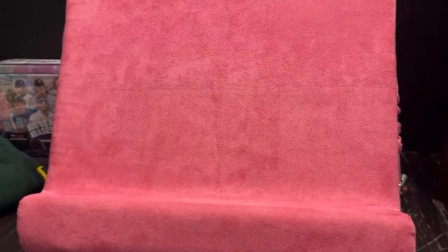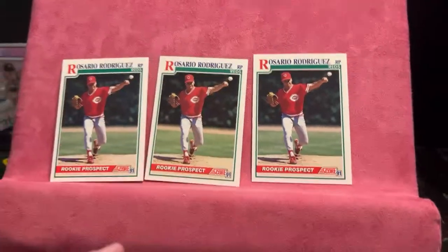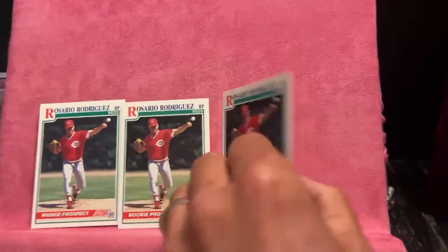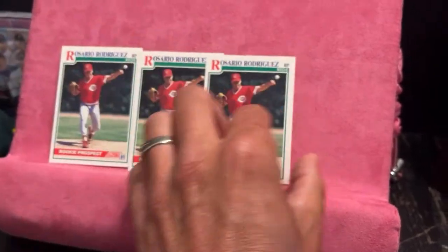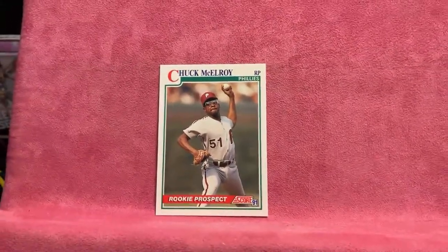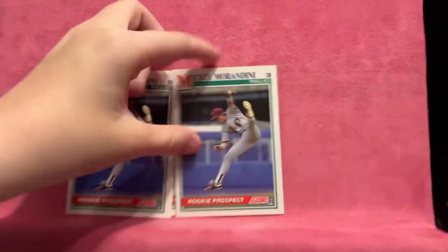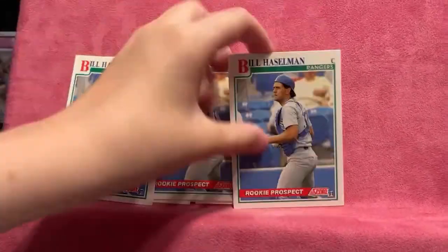We got more Rosario Rodriguez. And these are 1991, and they're all just the rookie prospects. And some of these they had pitched for their team, so they basically were just still rookies. And these are guys that actually made it to the majors. Chuck McElroy, so rookie Mickey Morandini. That's a good shot at Mickey Morandini.